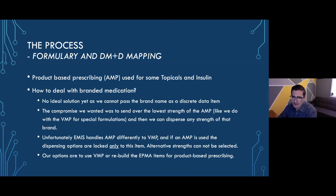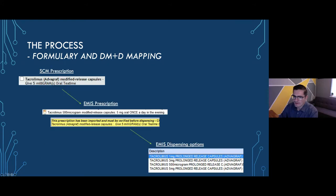Unfortunately, the trick that we had for our special formulations, where we just sent across the VMP code and then allowed people to select any option they wanted, doesn't work for AMPs. If you send across an AMP code, it is locked to that code, so it's restricted down to just that item. It doesn't give you the option to select a different strength if that's not available. So really, we came down to only having a couple of options for this. We couldn't really use the AMP because it didn't give us the flexibility to dispense a different item. So we could go down one of two ways.